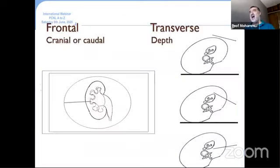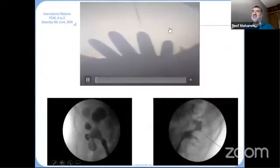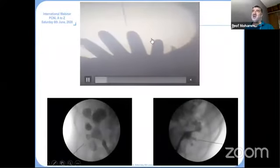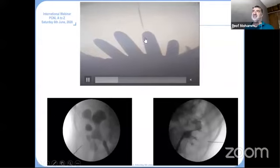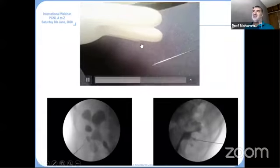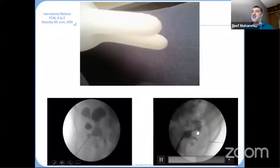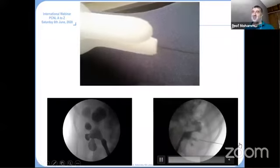That's what I use in my daily PCNL. So how are we oriented in the frontal and cranio-caudal movement, but we don't know the depth. So how do we know the depth? We move the needle from down to up in a blind fashion until the kidney is moved. So here in the glove, we are oriented toward the targeted calyx, but laterally what we do blindly is move the needle from down to up until we see that there is a depression of the calyx, and we do the puncture.